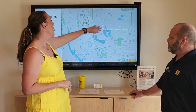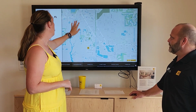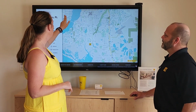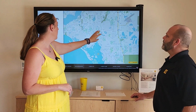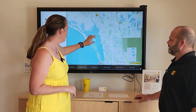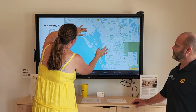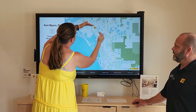We've got a lot of things going on here on Tamiami Trail and 41. Going into town, I'm going to zoom out just a little bit so people can see. So this is College Parkway going over to Cape Coral. Beaches are a big question with us being centralized right here. You've got beaches here at Fort Myers Beach, and down here at Barefoot Beach. So we're kind of in the middle here.